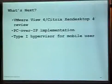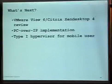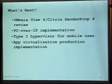Type 1 hypervisors for mobile users. This is how we're going to deal with the mobile user, or attempt to deal with the mobile user. There are a couple of Type 1 hypervisors currently available today on the market. We've spent some time looking at them, but I call them pre-alpha. You can't manage them. There's some real issues with them. So we will spend some time looking at that. We have to solve the mobile user issue.